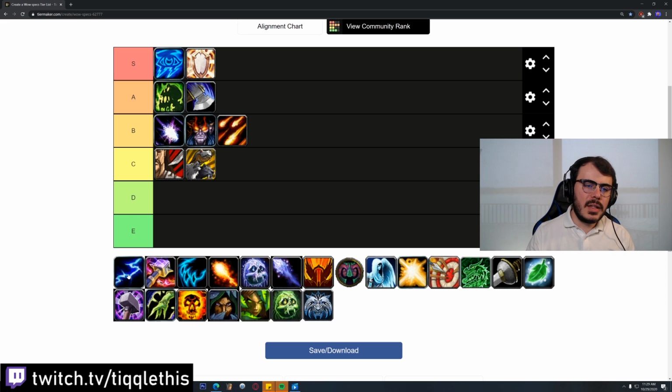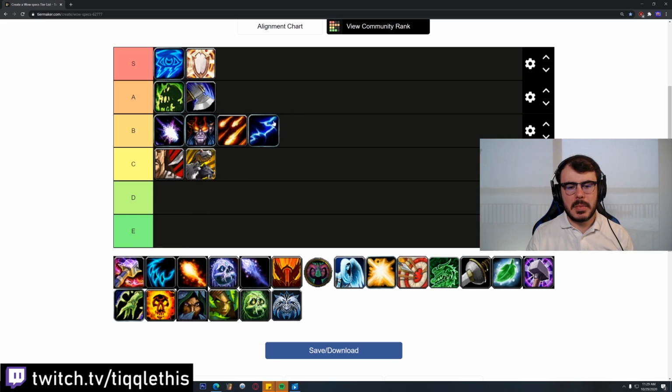So Ele, I'm going to be putting Ele into the B tier because I'm really concerned in their current state. Ele is a class that I think actually has some really cool conduits. They have some really interesting legendaries, but Ele has gone through a roller coaster, and you guys know this because I main Shaman. They've gone through a roller coaster of changes.